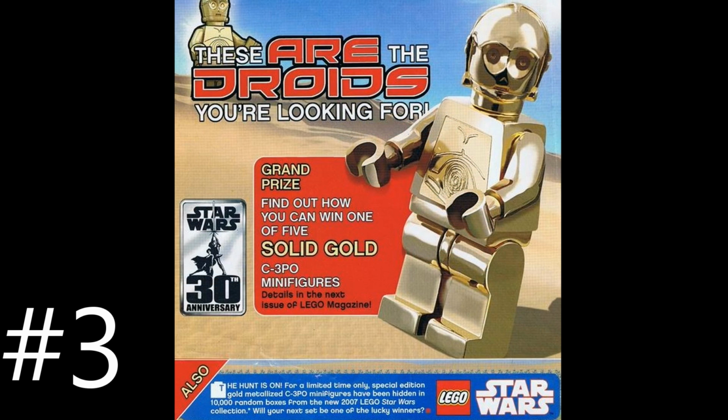Now guys, here we are at our top 3 figures. And at our number 3 spot, we have a solid 14 karat gold C-3PO minifigure that was released in 2007 as a promotional minifigure. Now the thing that makes this figure different from the chrome gold plated C-3PO is that this one is actually made out of solid 14 karat gold, and only 5 of these minifigures were actually ever made. So because of that, this figure is currently valued at $18,288.